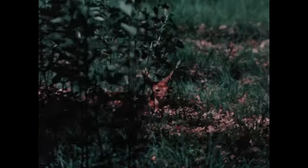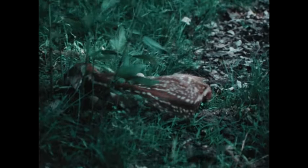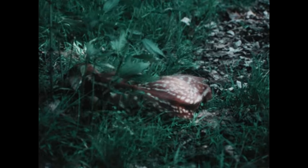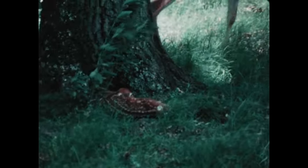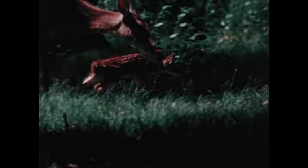Can you see a baby deer here? It's well camouflaged. Spots on the young deer's back help it blend into the forest. As the days go by, the young deer will grow up like other animals of the forest. Spring is just about over. Soon, summer will come.